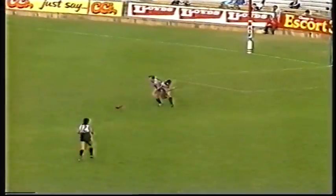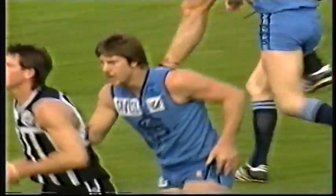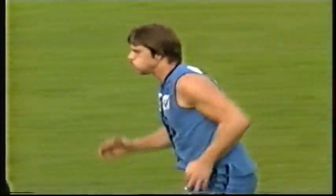Kick off the side of the boot. Sees Phelps and Wilmot go for it. Phelps falls over. Wilmot picks it up. Hooks around with the left boot. But his accuracy has eluded him on that occasion. A point to Wilmot. 3-3 Port Adelaide.